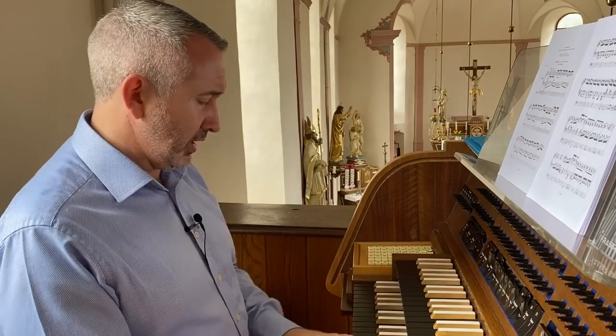And everybody knows Widor's toccata. Everybody knows that piece of music. And I think probably most people know the final movement of Vierne's First Symphony, which is kind of a toccata. I think everybody pretty much knows that as well. So those are some of the more famous French pieces that might be considered toccatas. There are, of course, a lot more.